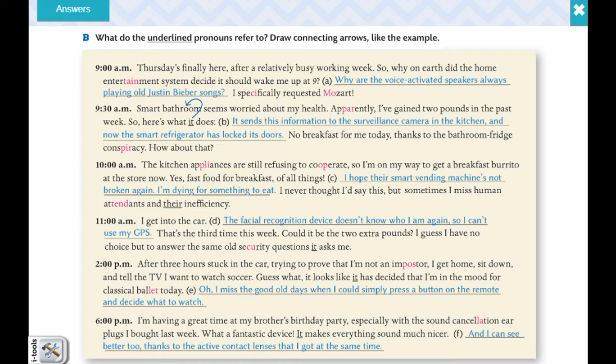He says, it makes everything sound much nicer. So letter F, number 2, he says, and I can see better too, thanks to the active contact lenses that I got at the same time. So, using the active contact lenses is something that makes him see better, right? That's the point.